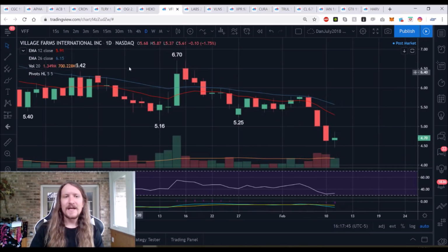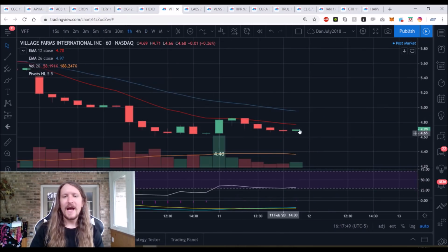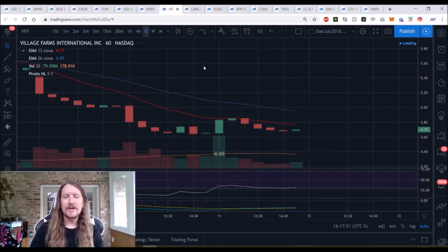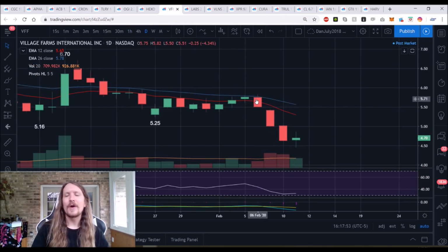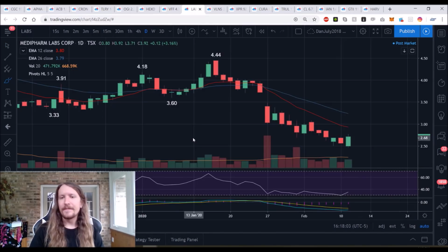VFF, trying to bounce. Have we changed the hourly trend? Nope. Trying to form that higher low. Bulls need to change the hourly trend tomorrow. Then we zoom out and look for the daily lower high compared to 582. Short-term bounces. Get it while it's hot. Get in. Get your money. Get out. That's my viewpoint.